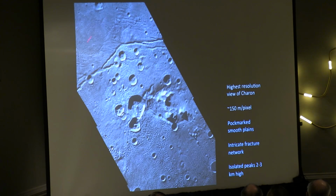This vast area covers the southern hemisphere and has resurfaced it in some sort of icy lava, possibly ammonia water mixtures. Because we do see ammonia on Charon. It's one of the few places where we do see ammonia.